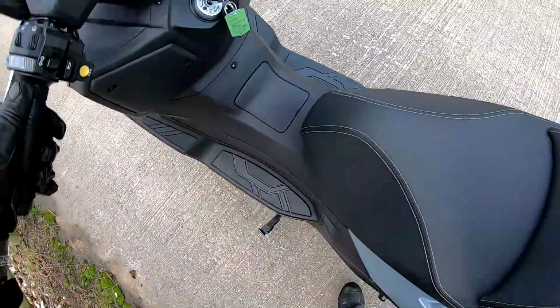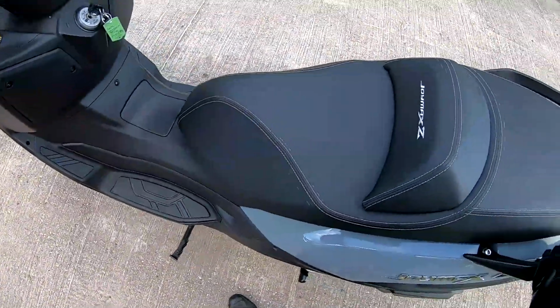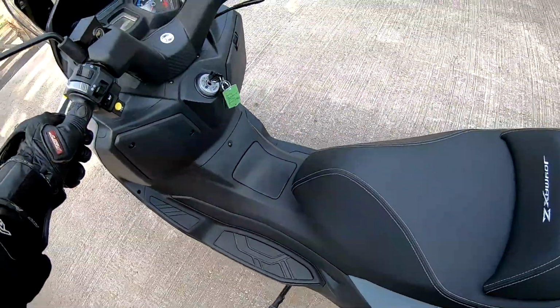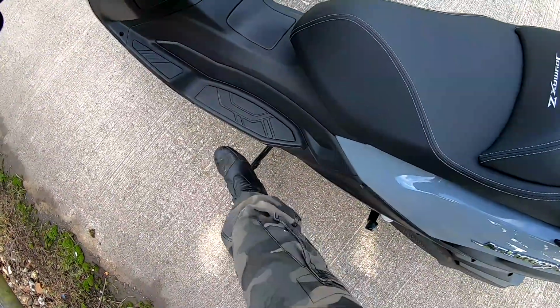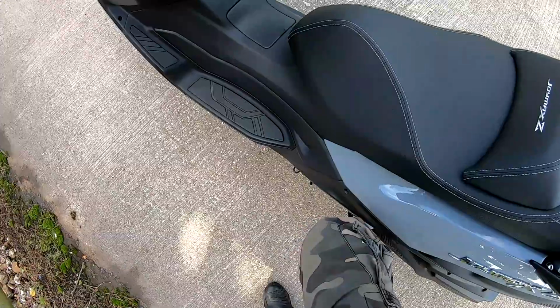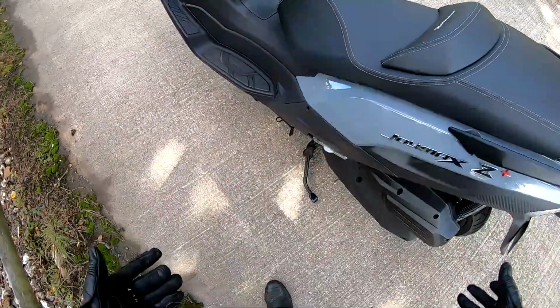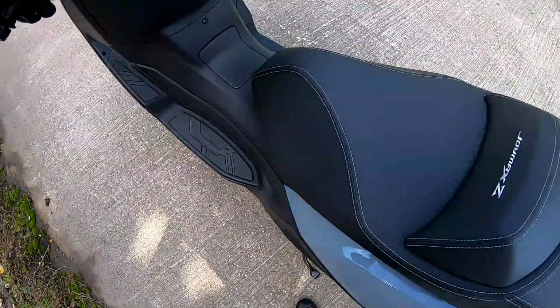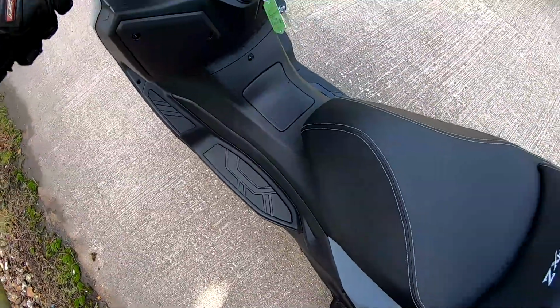See what it's like off the side stand. That's easy enough to push around. That's all good. If you have to push that round in your garage, that would be no problem whatsoever. Let's just try putting it on the centre stand, see what that's like. Oh wow, that's probably the easiest centre stand I've ever used in my life. That's ridiculously easy. Show you that again. The lightest push and it comes up. Really good.